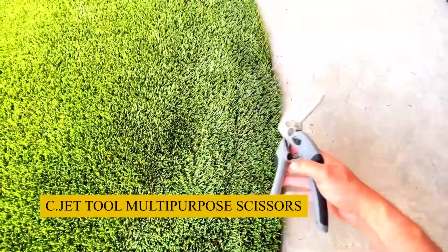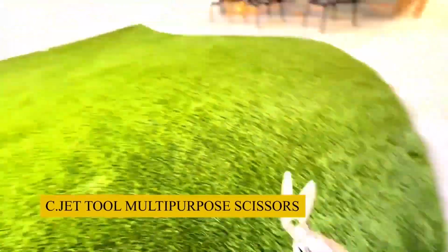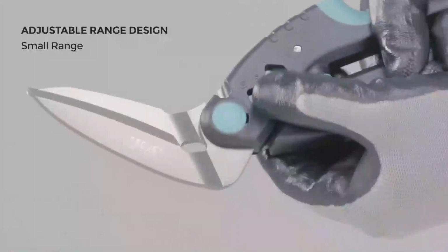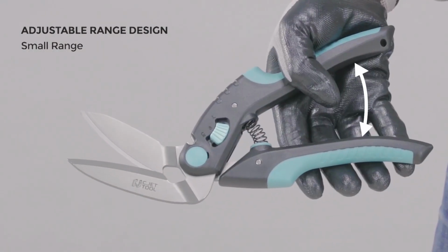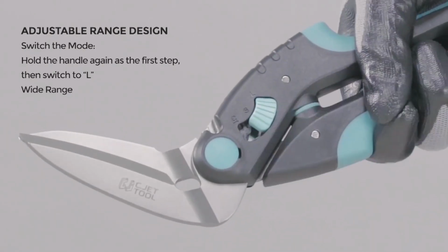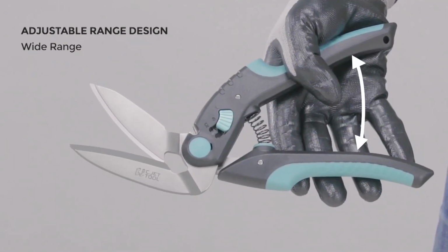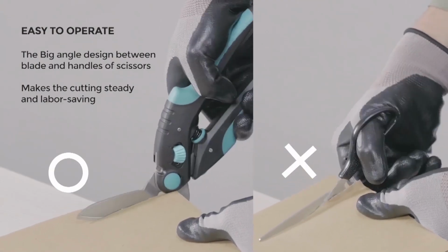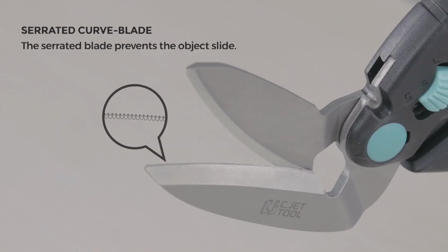C.JET Tool Multipurpose Scissors. Cutting different materials with one tool usually means compromises, but the C.JET Tool Multipurpose Scissors are built to handle variety without losing control. The adjustable design lets you switch between small and wide cuts, while the serrated curved blade grips materials like cardboard, rubber, and even thin metal sheets.